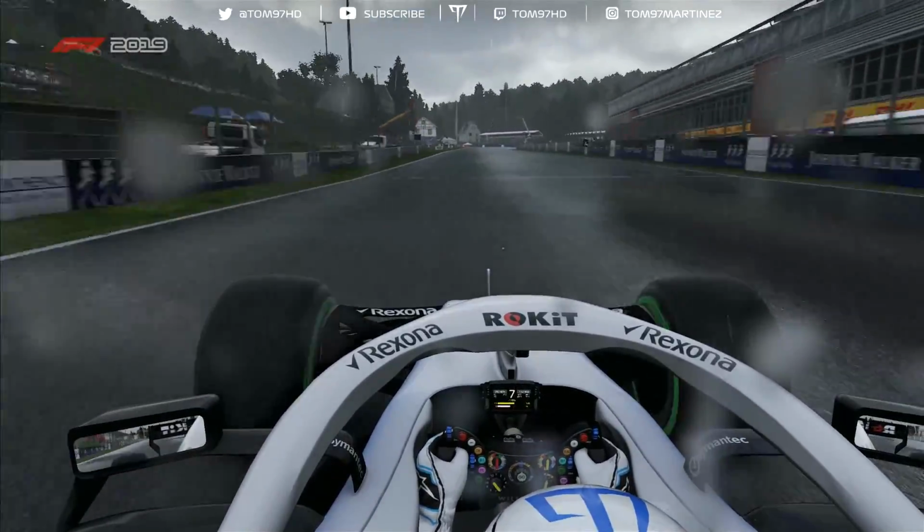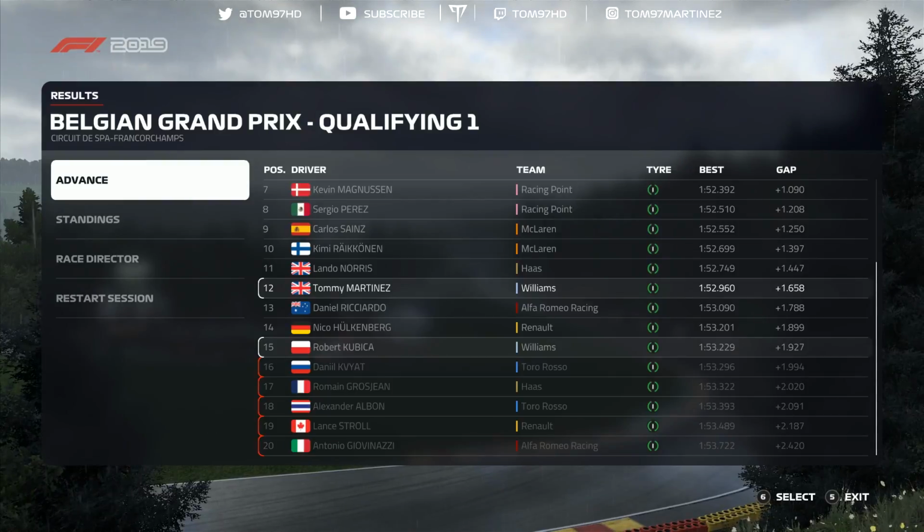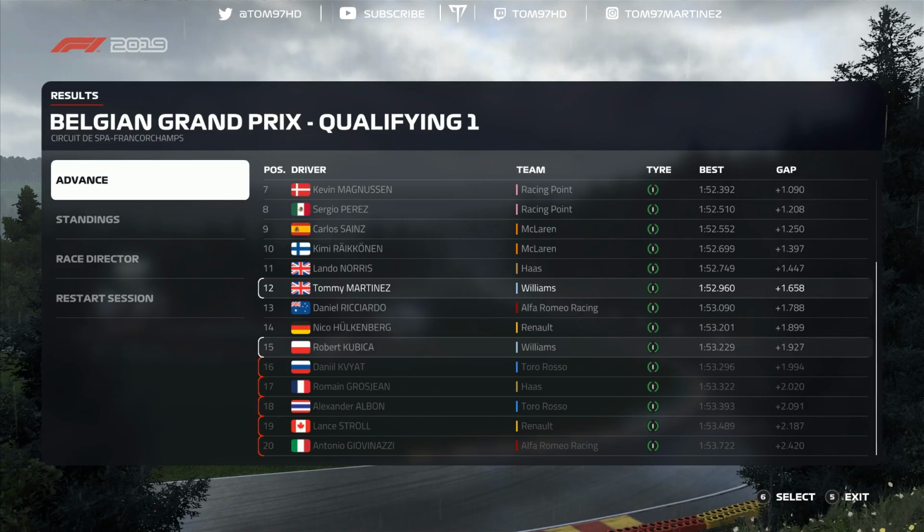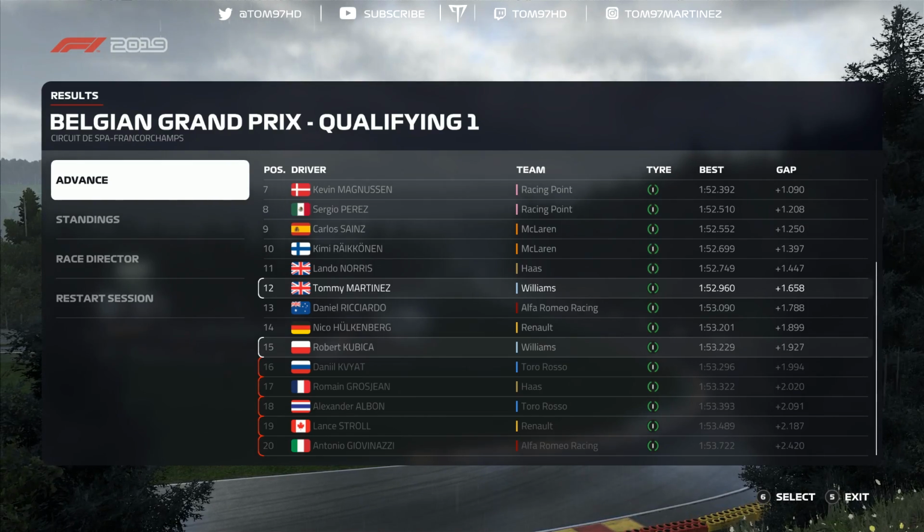Will it be enough to get us into Q2? And the answer is yes, we do. We just get in, as does Robert Kubica in P15. So both cars into Q2 then, and overall a positive Q1.